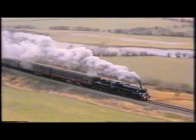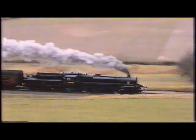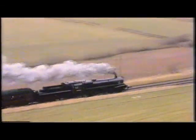The train is the Cambrian Coast Express, which was formerly associated with the famous Great Western Manor class. The BR4s were similar in power output, weight, and route availability.